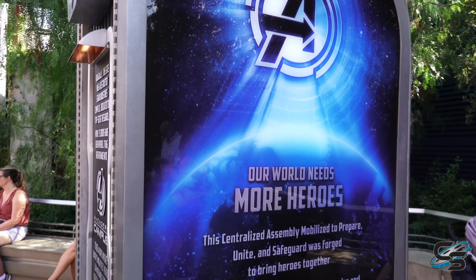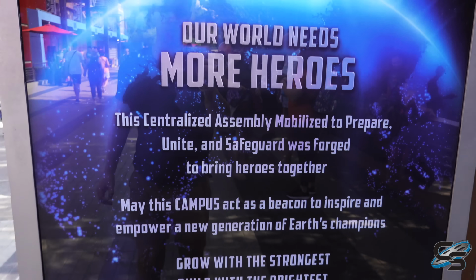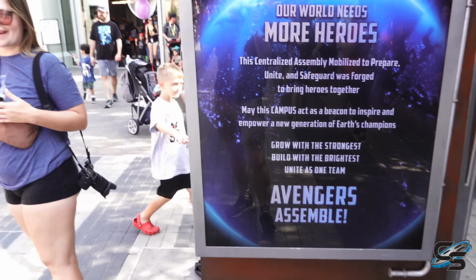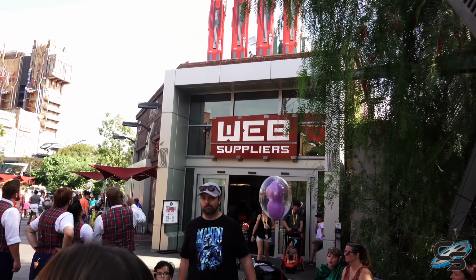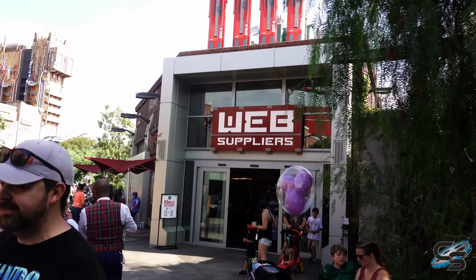We have another sign here saying, a world needs more heroes. Kind of goes into the goal with Avengers Campus. And this all can be seen right here outside of the Web Slingers gift shop. We ain't doing that though. We're not doing that ride. I'm telling you that right now. We already know it's not good. We're gonna just bypass that.